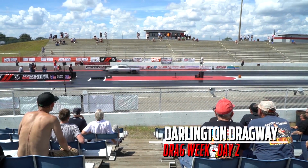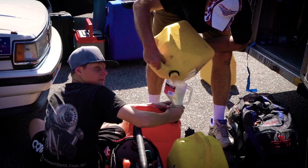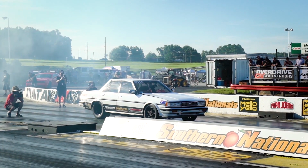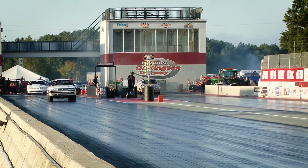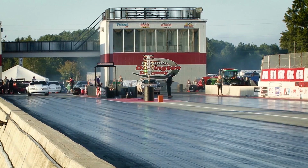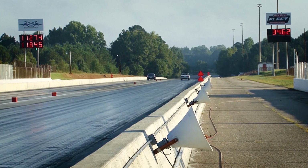Let's have a look at the Toyota Cresta that came all the way from Australia. While these guys are from Australia, the car's actually a Japanese import. They picked it up there and basically drove it as far as they could until they had to ship it to Australia. Darren Pape driving the Nova, Ben Neal driving the Cresta. Think of a jobber.